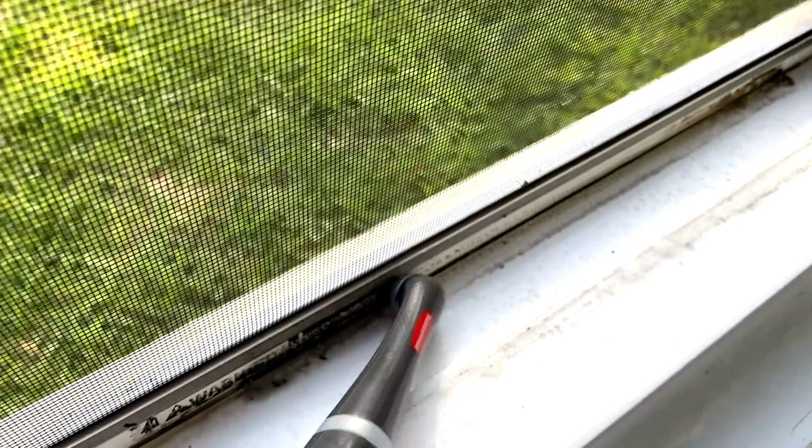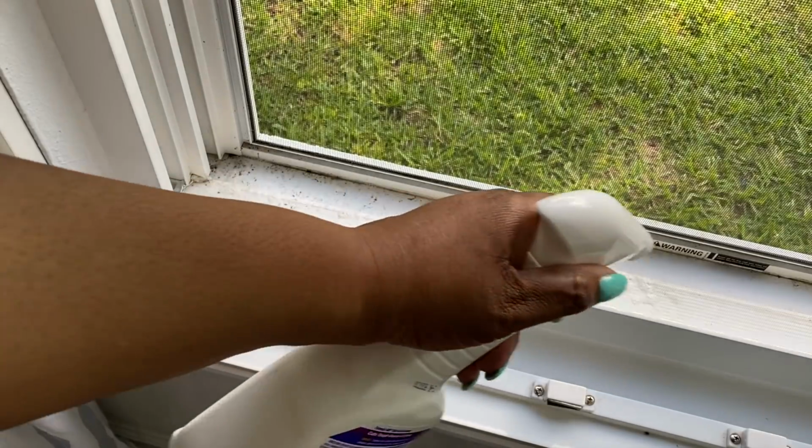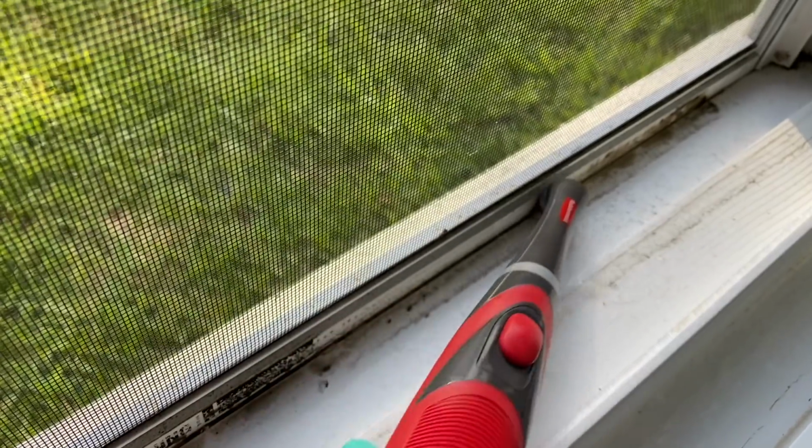My windows unintentionally get neglected. However, these areas need cleaning too, just like baseboards and windowsills. They attract an enormous amount of dust and dirt and debris.